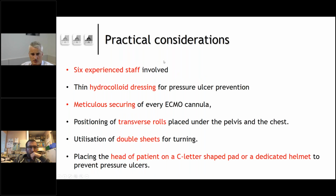For practical considerations, I think this is something that should be trained using, for example, simulation. We do simulation in our department, especially for the new nursing staff and new medical staff. Unfortunately, I had a video, but the video is too heavy for the internet connection, so I can't show you the video. But in fact, you need at least 6 experienced staff involved in the procedure.